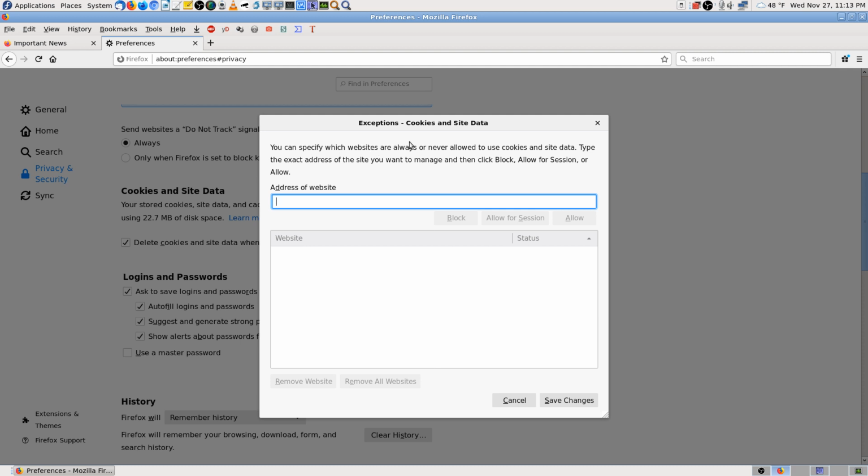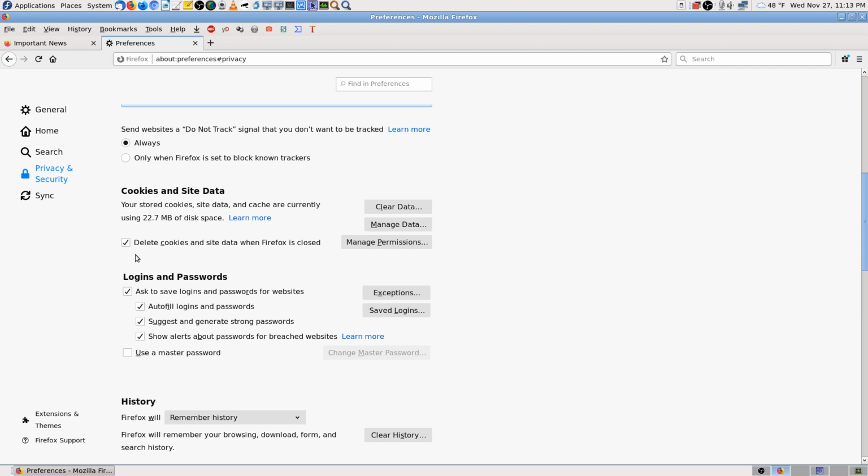Okay, let's see. Exceptions, yeah. See, there's none in there. Delete cookies and site data. I want it to do that to a certain extent. I don't know if they've changed it, or if that's because that might have been how I had it the last time it was synced, you know, that sync that I turned on that I had off for years. As long as I haven't closed it yet, it won't delete them. I'm going to do that.